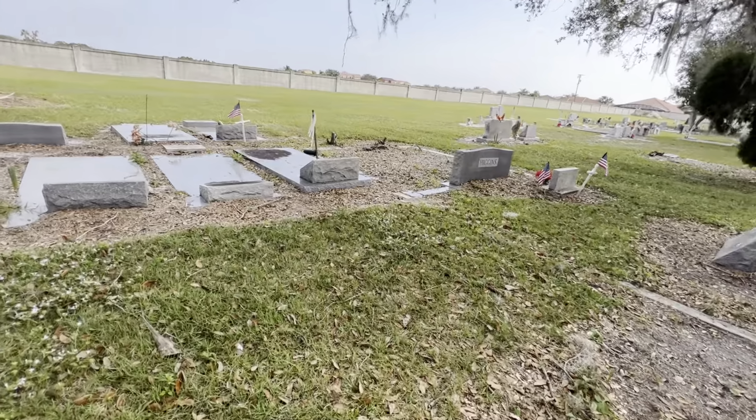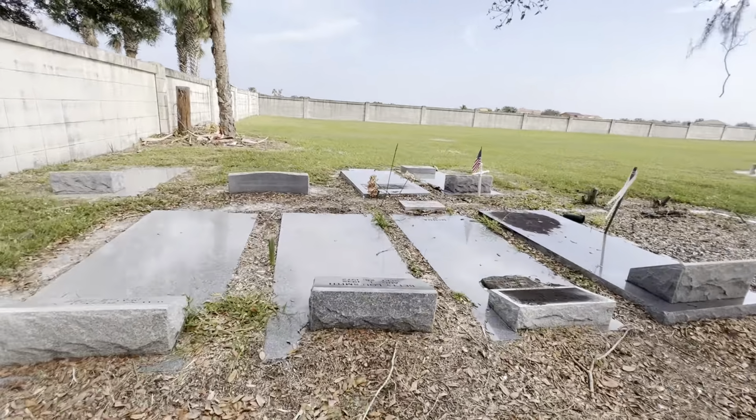I smell food. Somebody's making food. It smells good.